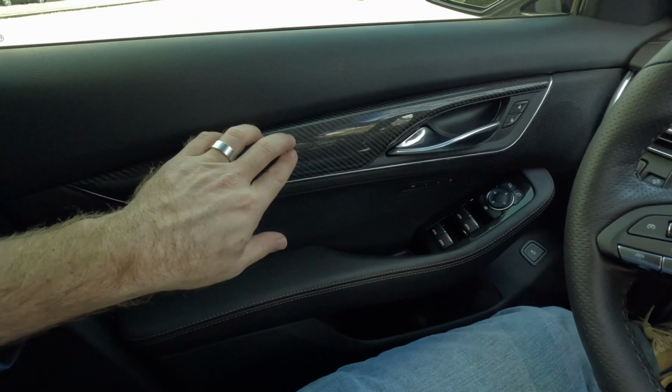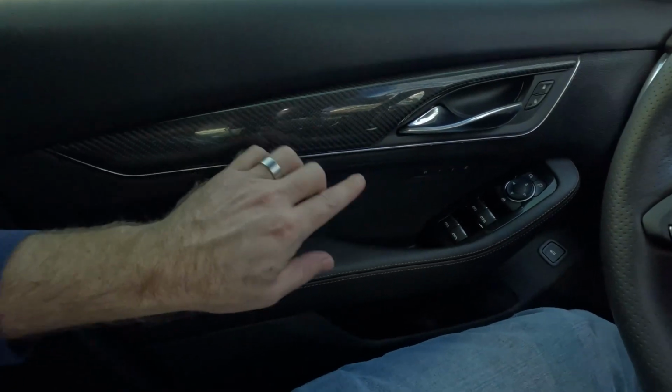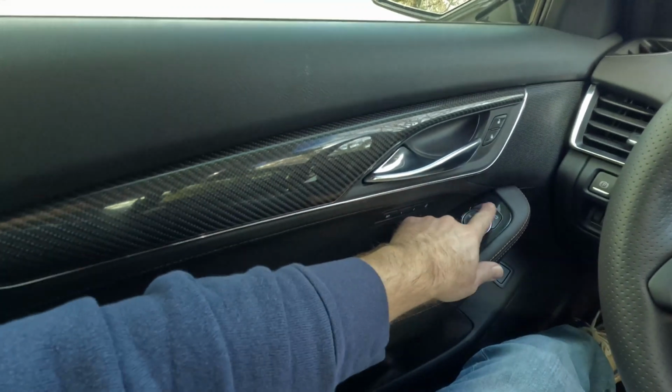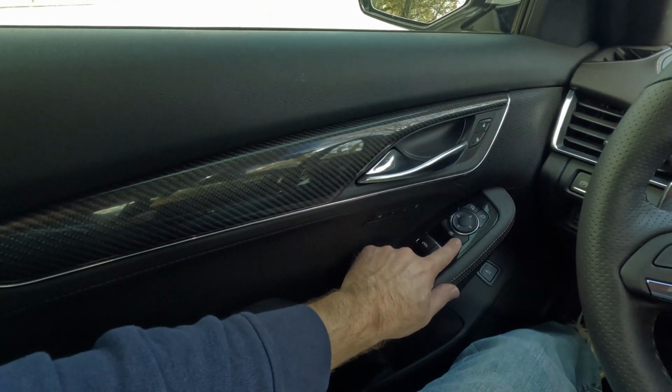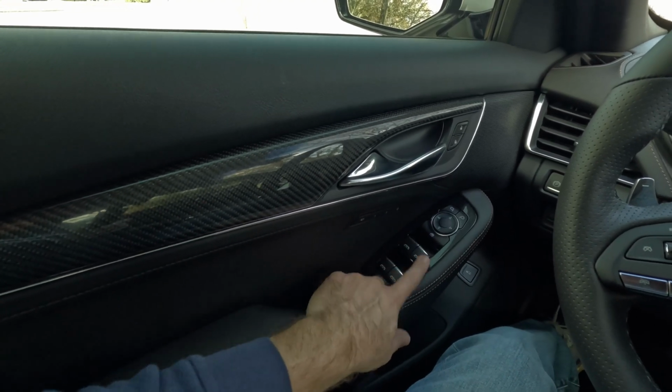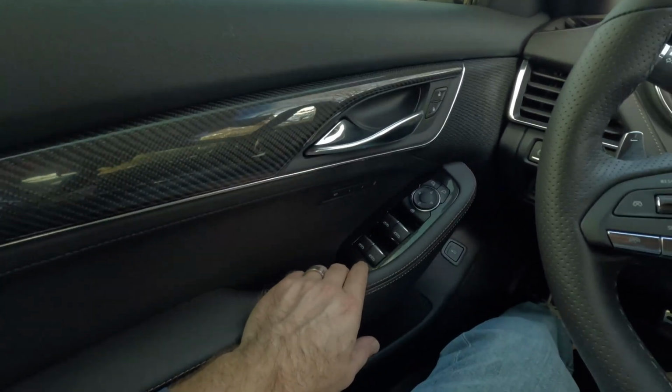So we'll start with the door panel. This being a sport model, we get carbon fiber here on the door. I really like it. You can see 2-person memory driver's seat up here. Your window and mirror controls right here. No power fold function. We do have a window lockout, and all 4 windows are express up and down. I like that a lot.